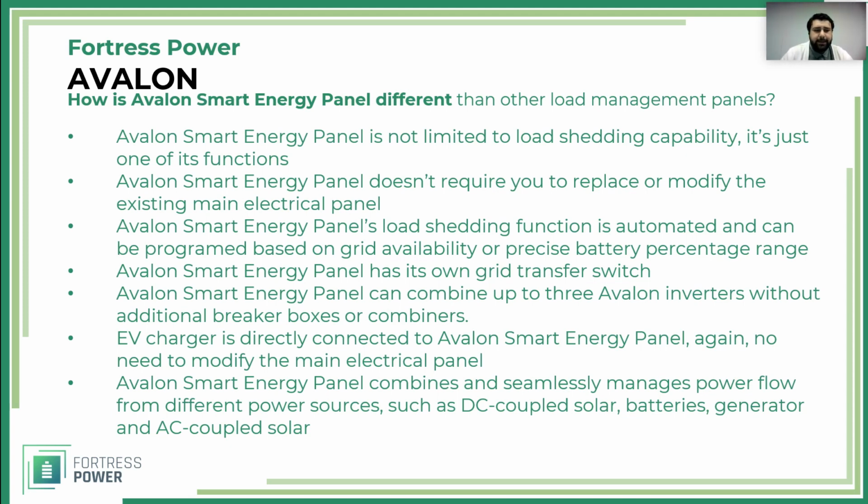Then, Avalon Smart Energy Panel doesn't require you to replace or modify the existing main electrical panel. That is right. You don't modify your main electrical panel, nor do you replace it. The only thing you do is take the circuits that you want to load shed and pass them through the smart energy panel, namely through its load shedding element.